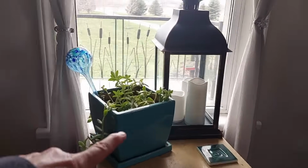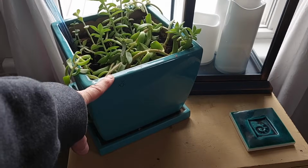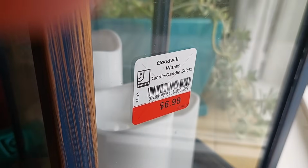And this here was not thrifted. I think I bought that at Walmart, but that's one of the plants. This was thrifted, and in fact, I still have the price on there because I'm really bad for that. $6.99. I really got to get that off.